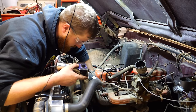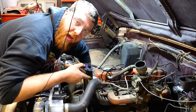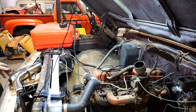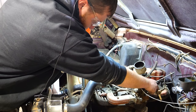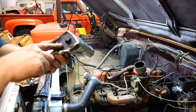Aim for 10. Oh, that sounds way better. That thing sounds fantastic. Now, make sure I don't have too much total timing in it. I need to check that to make sure I didn't raise my initial too high. Total timing, 10 initial. I'm gonna call that good.